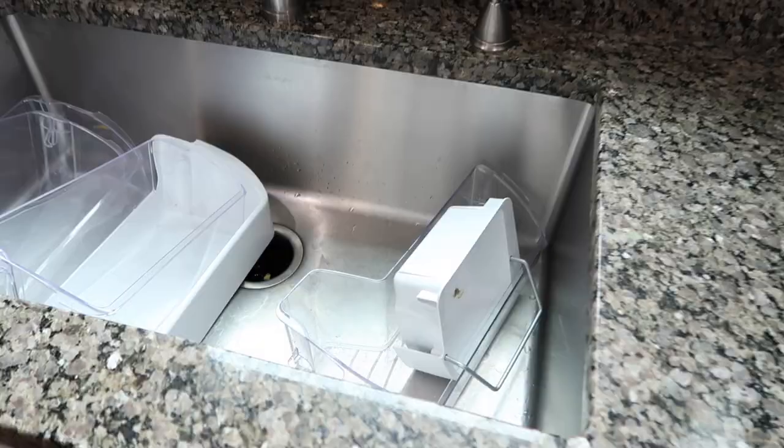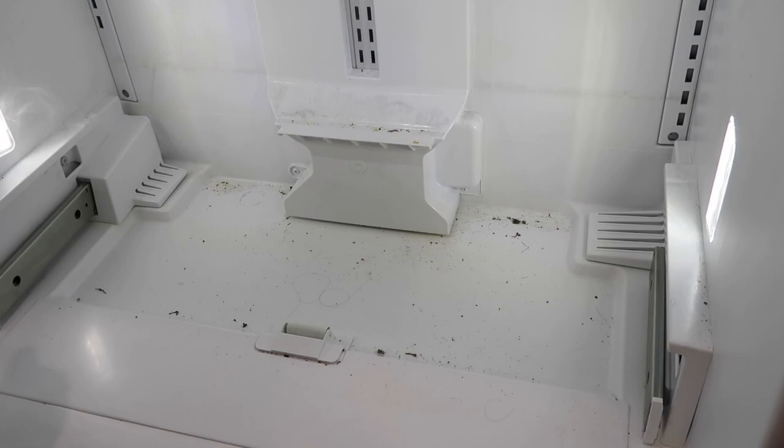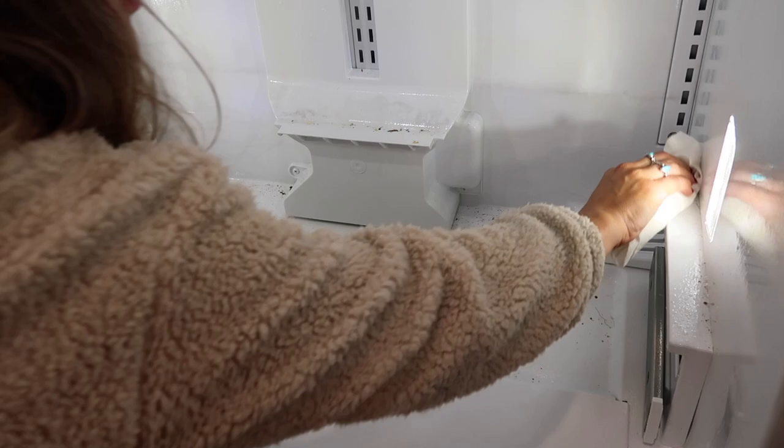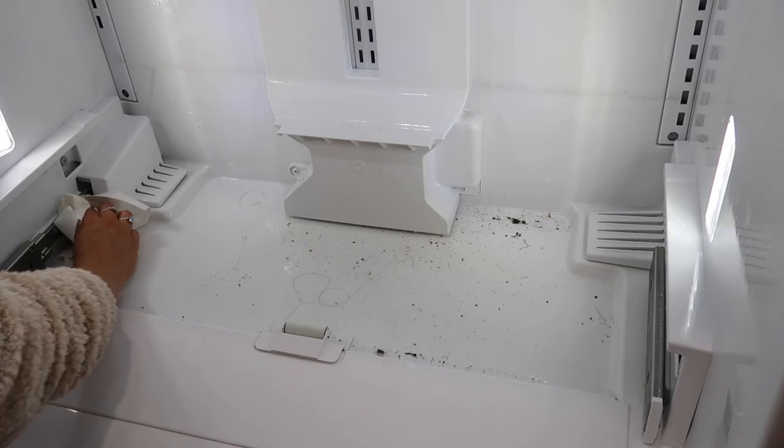I have everything out on my counters, thrown in the sink, and I'm gonna get to work scrubbing out the inside of the fridge first, and then we're gonna wash the drawers and the shelves and everything like that. So I'm just using some Clorox bleach cleaner. I felt like it was necessary for this project to use the bleach. It was so gross. I'm like, okay, we're gonna bust out the big guns for this one, and we're gonna use the Clorox.